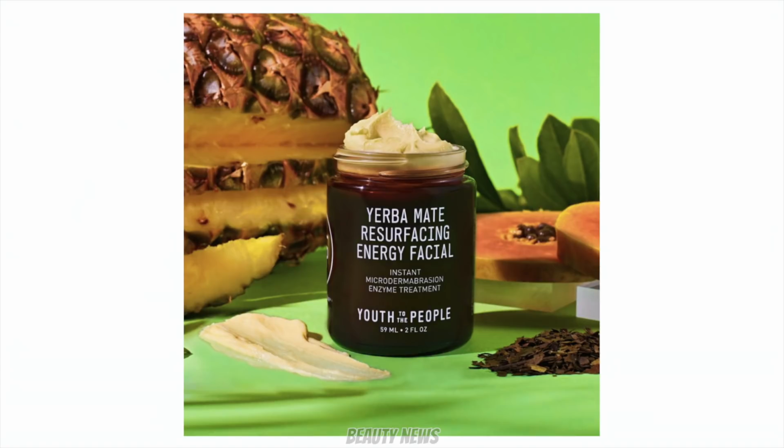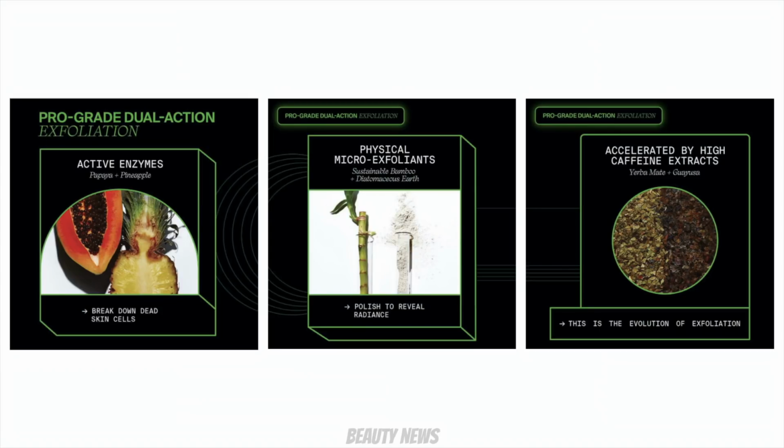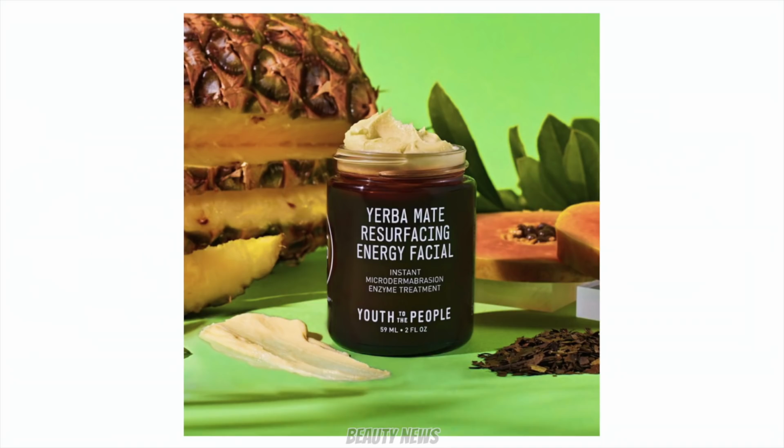So anyway, it's the Yerba Mate Resurfacing Energy Facial. So this is a dual action enzymatic and physical exfoliation. It also contains caffeine. So this is available now, and it retails for $54. It's vegan and cruelty free. So what the fuck is it?